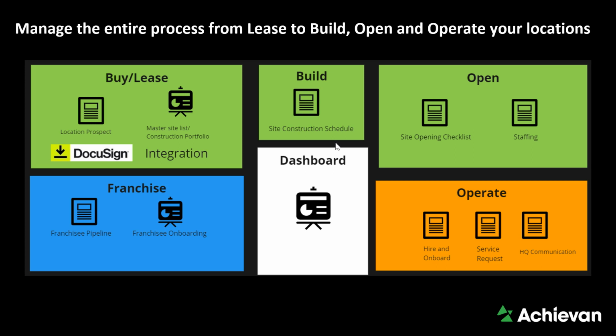Then you will observe how, through simple automation, a franchisee onboarding workflow can be triggered. Once the franchisee is onboarded, they themselves can manage and operate the site with their own standalone boards and workflows. We will then look at how sites can manage their business, from managing service requests to communication from HO. So let's get started.